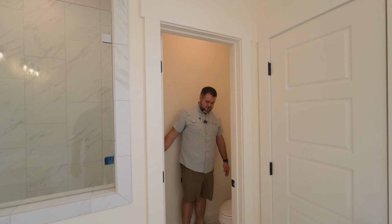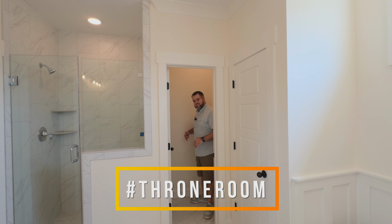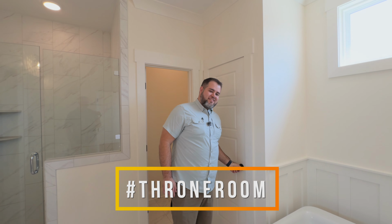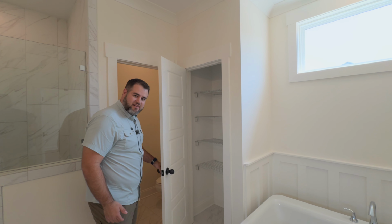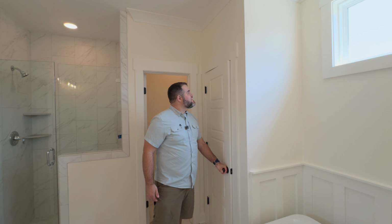As far as our throne room here, Kris, plenty of room. Now you don't have the elbow room. They chose to give you bigger closets instead, which I guess I'm fine with. Yeah, I'll take that. I can live with that. Speaking of closets, here's another closet. Nice linen closet. Make sure we get you a can of WD-40 and move in.